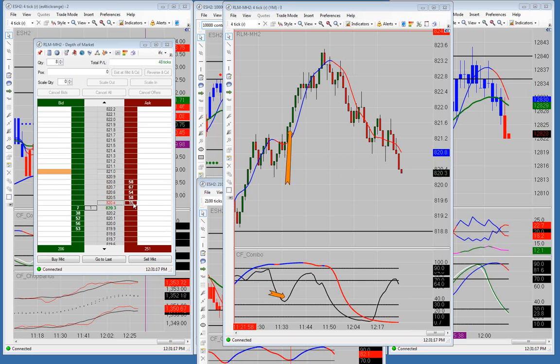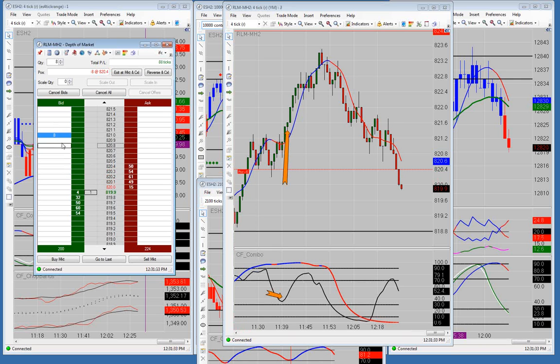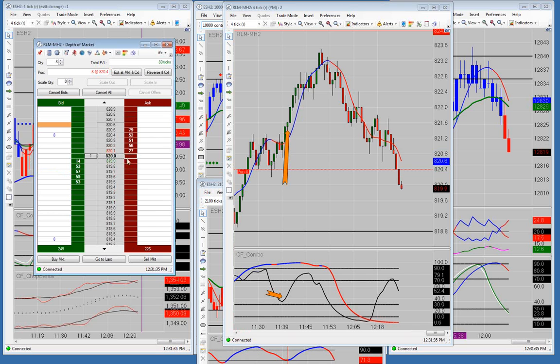There, okay, that did just drop down there. Now I'm going to try to short here. I am going to short there at 20.4. Okay, so I just shorted the Russell at 20.4 right there, and there we go. Moving in our favor. Alright, I don't have any risk on the trade. And I'm just going to lock in 1 tick on the trade right there, right? I have absolutely no risk on this trade right now. I have 1 tick profit locked in.